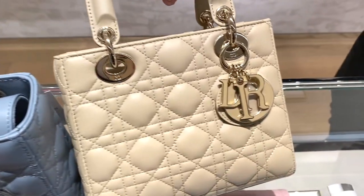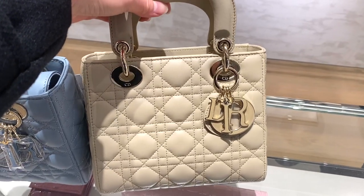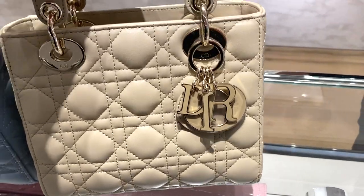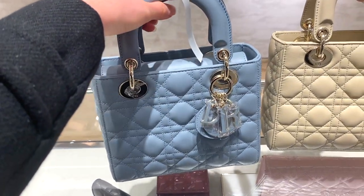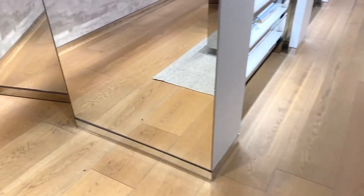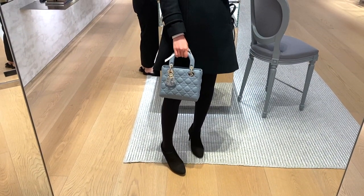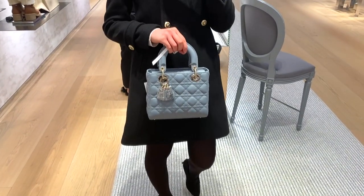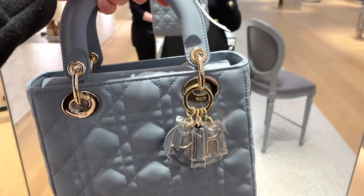So I was able to see this beige one as well as the color is called Cloud Blue, and the beige one is actually a really, really light colored beige. It's much lighter than the beige clair from Chanel, and this blue one is a really nice kind of gray toned blue. I actually really like this bag, but I don't know, you guys should let me know if you think this is a little bit too similar to my navy Lady Dior. Do I need two Lady Diors in a blue color? I'm not entirely sure about that, but I really like this blue color.